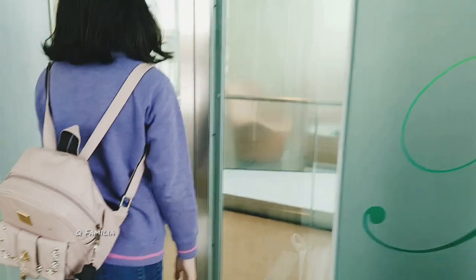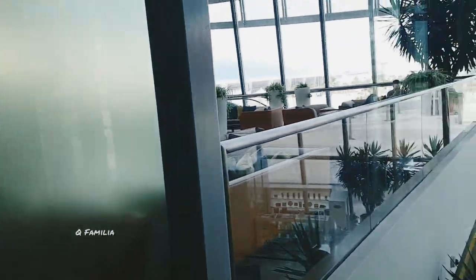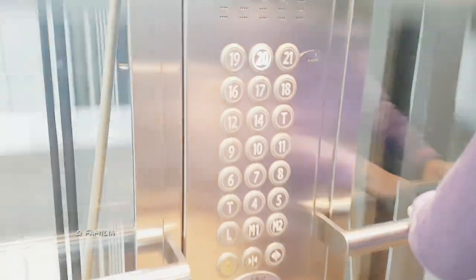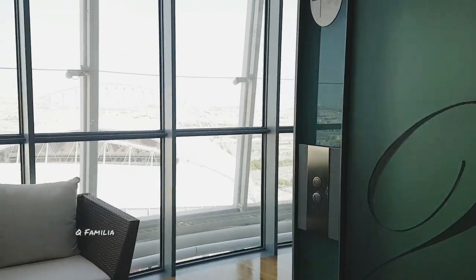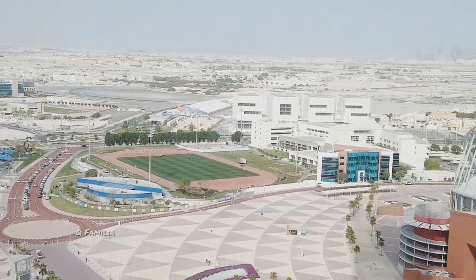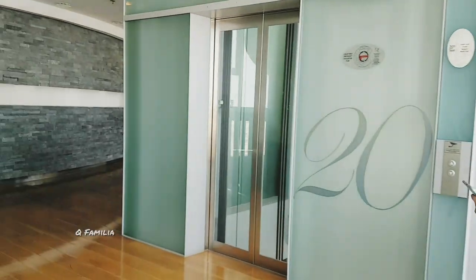Now we are going to the 20th floor to see the amazing view. My brother was a little scared to go up. Wow, what a stunning view. I'm pretty sure it's even better at nighttime because of the amazing lighting.